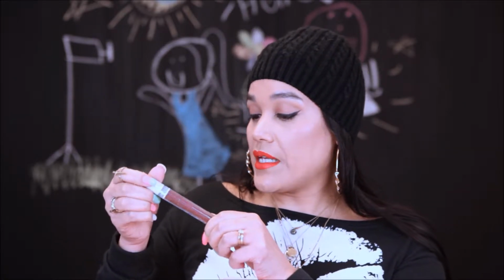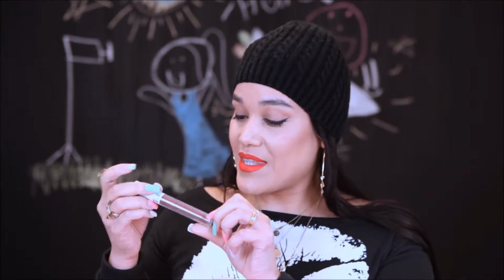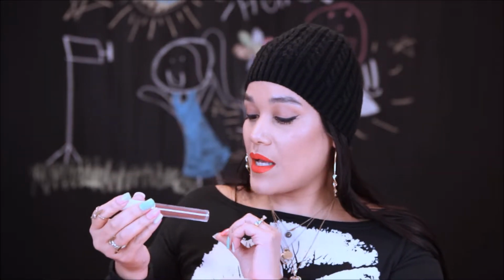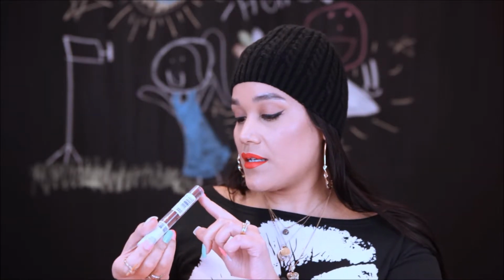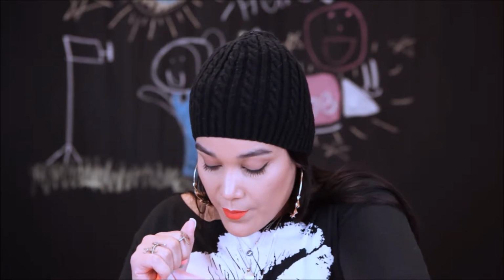I picked up the Model's Own, what is this nonsense called? The Model's Own Liquid Metal Matte Lipstick in the color Red Velvet. So can't wait to use that one because I've just been kind of all about my reds lately.